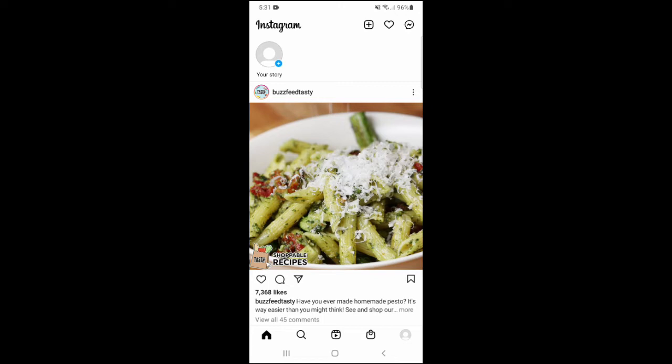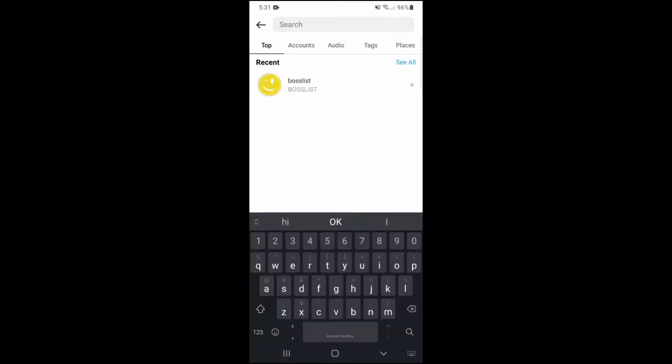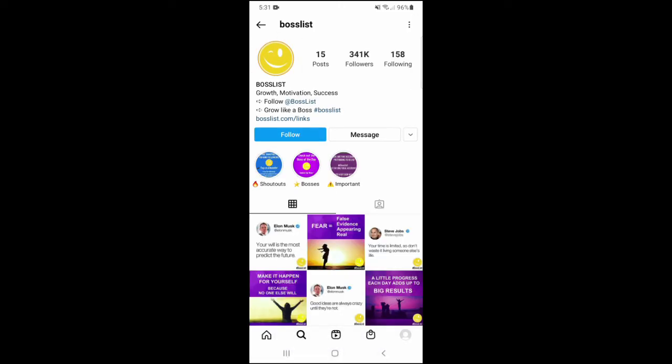Next, what you want to do is navigate to the search page, and in the search bar, do a search for Boss List and go to this profile. Next, you'll see the Boss List is following 158 different accounts. Click on that.